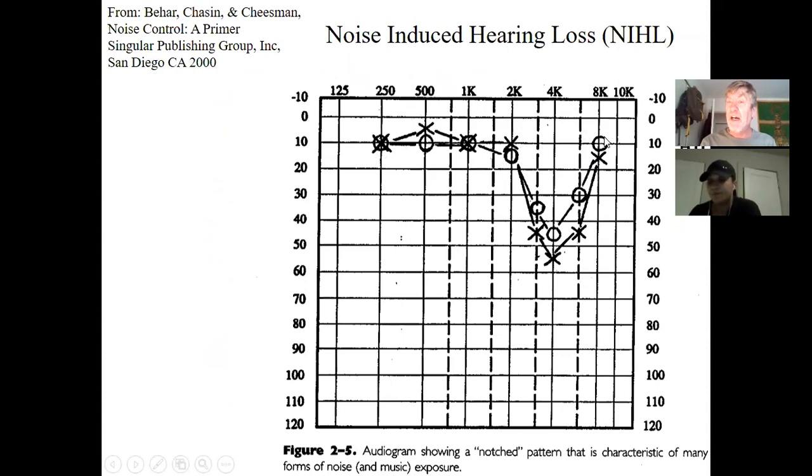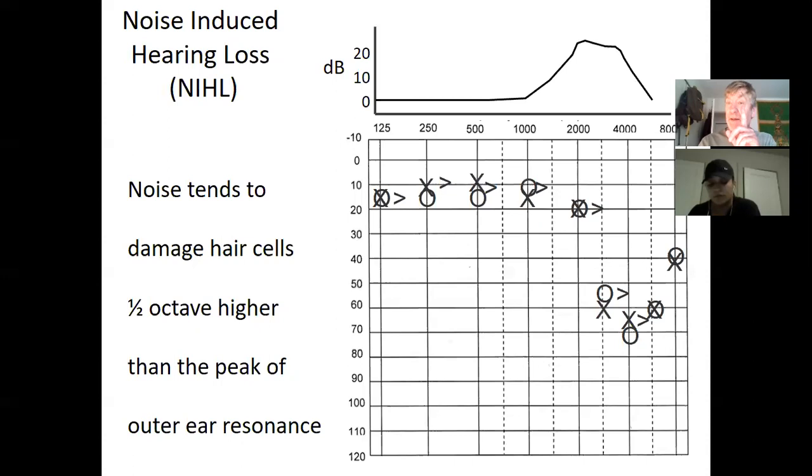Now you know why that's the case. Here's why. Look at the resonance of your outer ear. Remember we covered that in week one? Your outer ear, the shape of it, like a wine glass at Christmas, resonates.